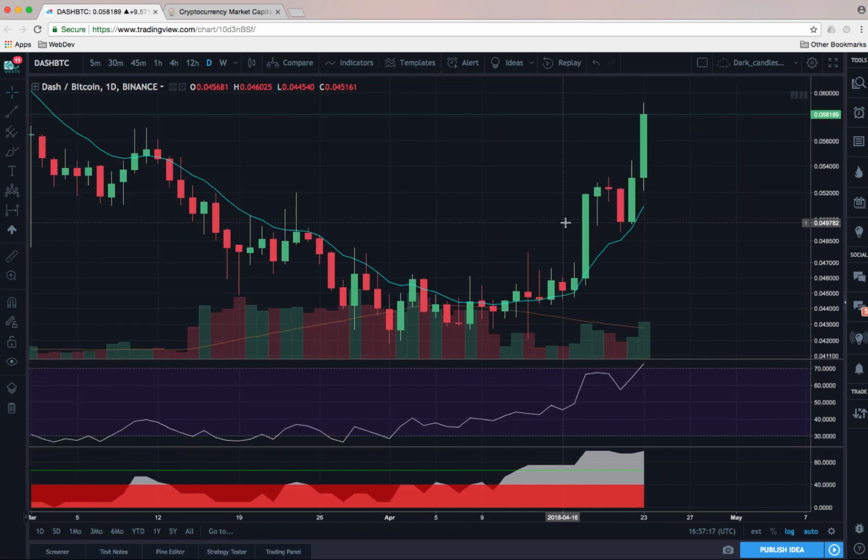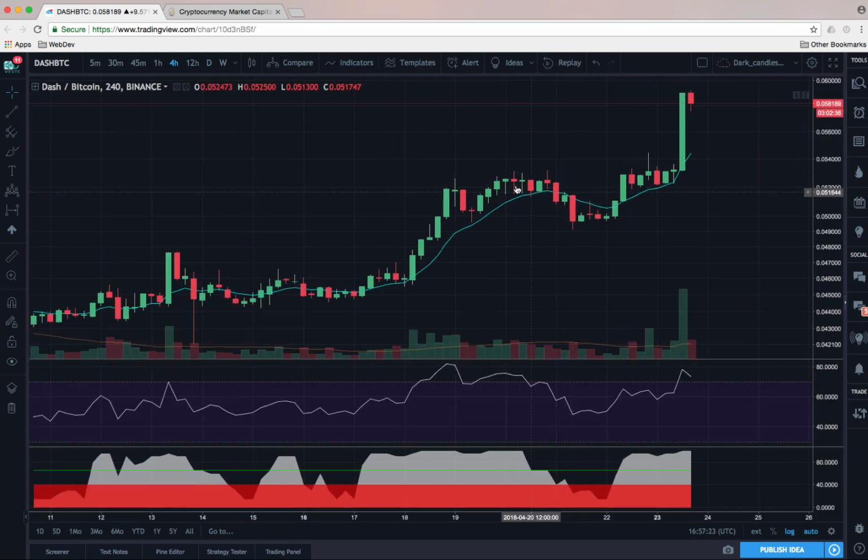Dash is one of the strong names today here, just really moving higher. Had a nice little consolidation pause over the weekend. You can see here on the 4-hour chart, it formed this really small but short cup and handle pattern, and then just really broke out and is looking very strong here, having a decent move, one of the stronger movers today.